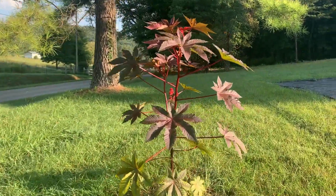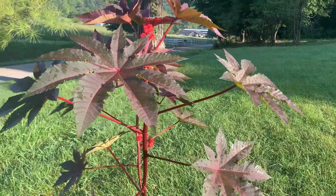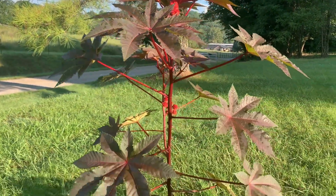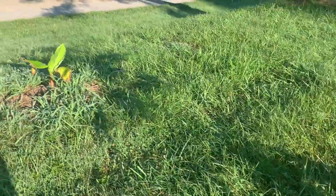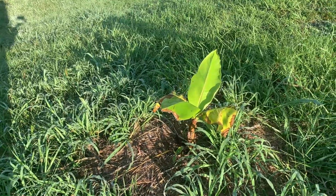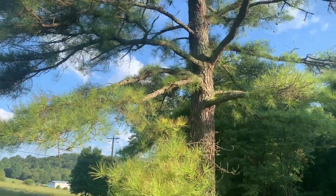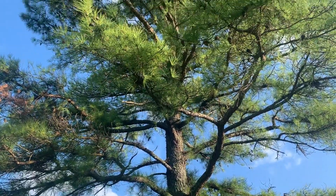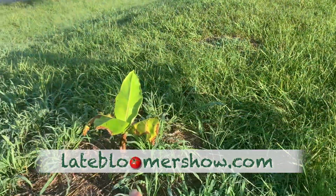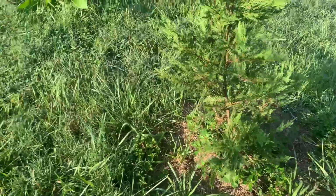Here's my castor bean. Everything on this plant is poisonous. The leaves, the seeds, the stems, but it's so pretty. Daryl gave it to me and I planted it. I also planted this banana, but it has not done well in this location. In fact, nothing has done well underneath this big tree. I think the tree roots of this pine tree extend out to here and either suck up all the water or change the pH or something.